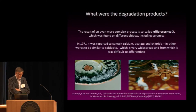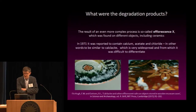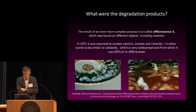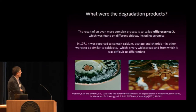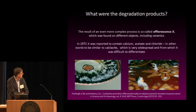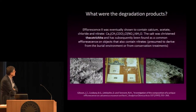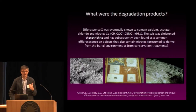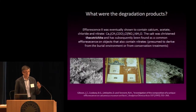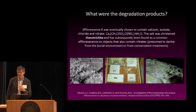At first, another type of efflorescence, which was christened efflorescence X, was thought to be chalconatronite, but there were certain aspects of its crystal structure that didn't correspond. And a study of this later in the 20th century revealed that it was an even more complex salt. It contained, again, the acetate, as had the original Byne's disease efflorescences.